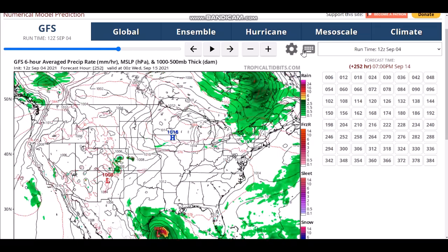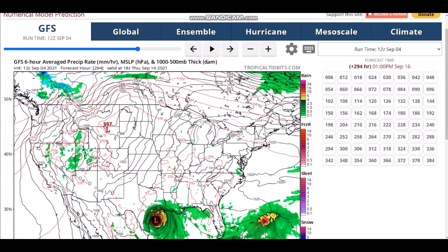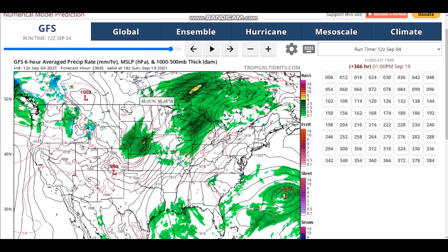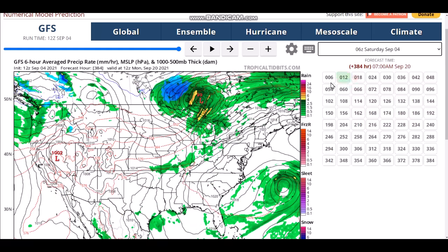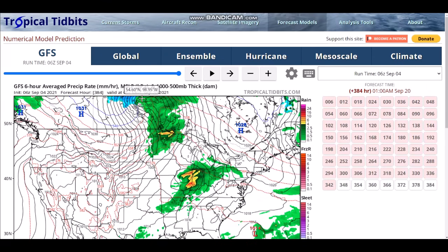Some models like the GFS show a bit of a drier period with some enhanced tropical activity across the Gulf. And they also bring in a bit of chilly air, which could result in the first snow for some folks across southern Canada, maybe the northern United States. The GFS model has been doing this for several model runs. This was the one in the morning. You could see the snow was there, just further to the north.